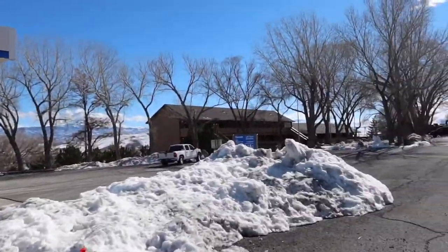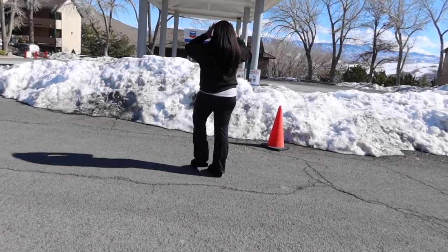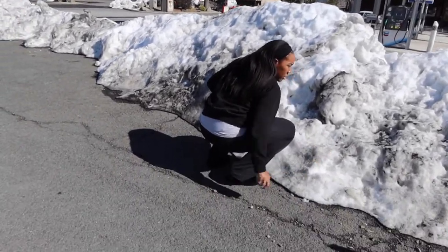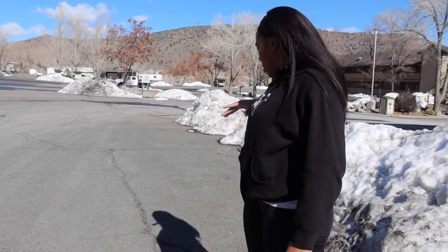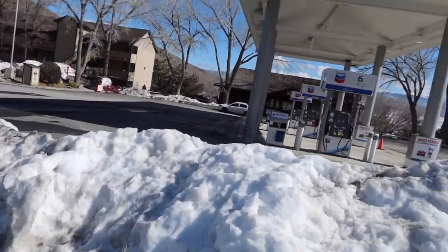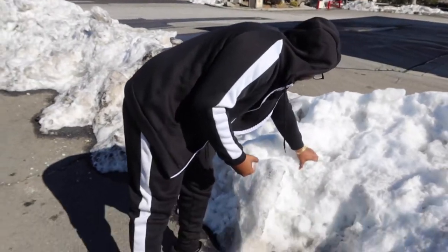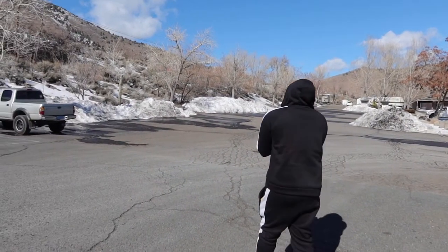This is my first time experiencing snow. Babe, can you do the honors? So, snow is just ice. What do you mean? This is stuff they pushed to the side. It's on the ground. You gotta find you some clean snow. Yeah, you see that right there? Let me get some of that. You're not about to throw it in my car, right? Okay.